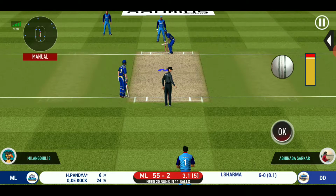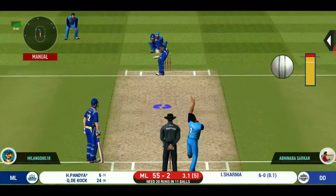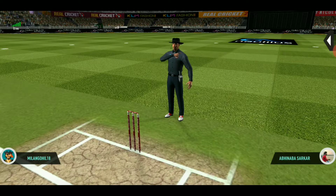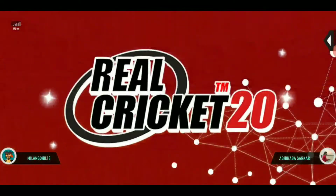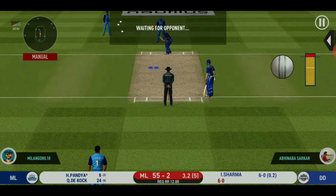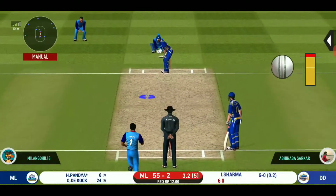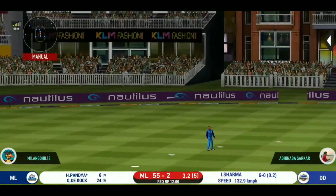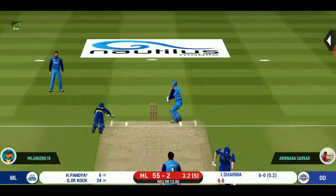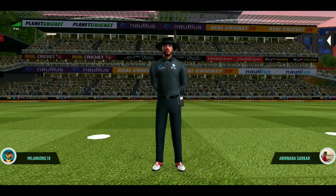This is brilliant batting from the batsman. Oh, didn't have a clue about that one. He would be disappointed with himself. That was in his slot. Nicely played. They can get two here. Confident appeal, but the umpire says not out.